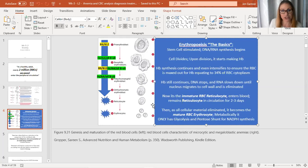And that's what I want you to know is the immature red blood cell that enters circulation. It only stays a reticulocyte about 2 to 3 days. And what happens in that stage of the reticulocyte is the rest of the cellular content is basically being farted out of the red blood cell. Everything gets kicked out except the hemoglobin that's in there.